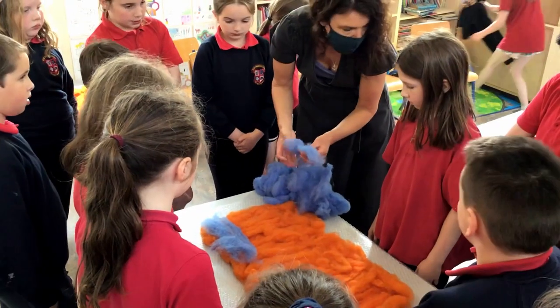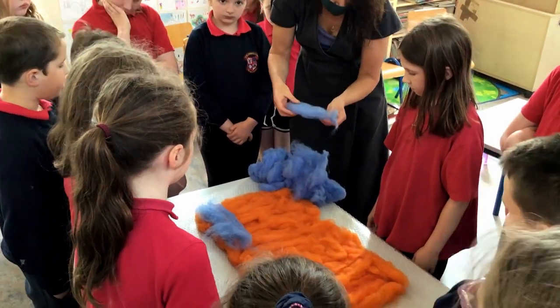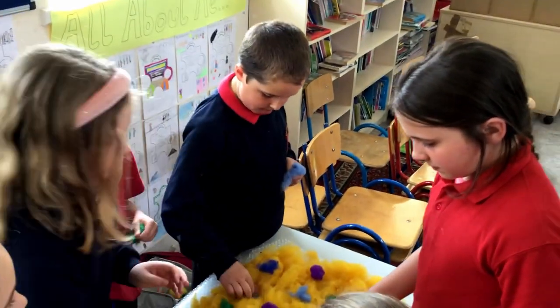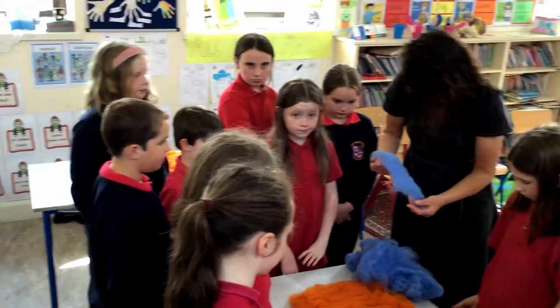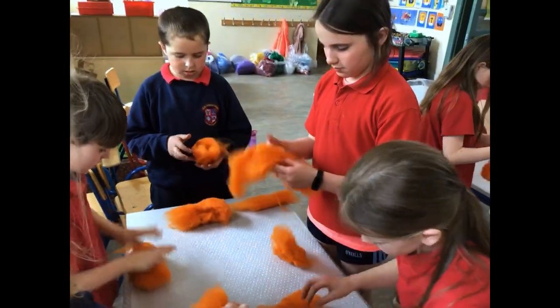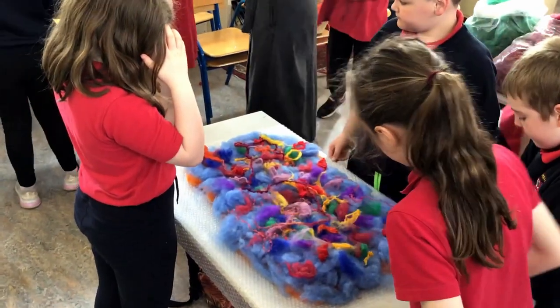Wet felting. Susanna came into our classroom to teach us wet felting. She broke us up into groups of six to work on a large felted piece. We decided on the colours and designs for our felted pieces together. To make the felt, we first chose a base colour. We had to tease out the wool and lay it on the table. We chose a lot of different colours and made patterns with the wool.